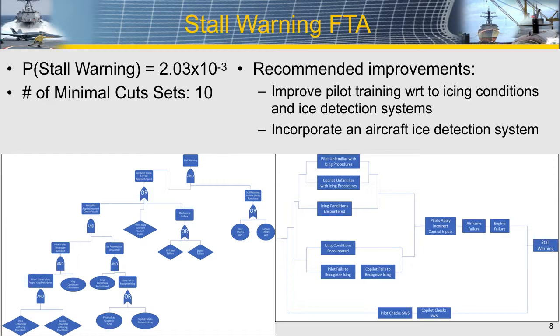Going through the FTA, a couple of the recommendations we noted to improve that probability potentially in the future would be to improve the pilot training with respect to icing conditions, how to handle those icing conditions when they are encountered, as well as how to use and general knowledge of ice detection systems, as well as incorporating an aircraft ice detection system.